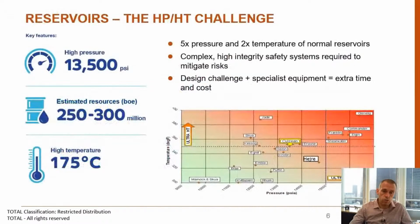Over the next 2 years, a further 3 wells were drilled, and those wells effectively proved up the resources that allowed us to justify the development of the field. The challenge here, though, was that not only did we need the volume, we needed to understand the challenges with developing in ultra high pressure, high temperature environments.